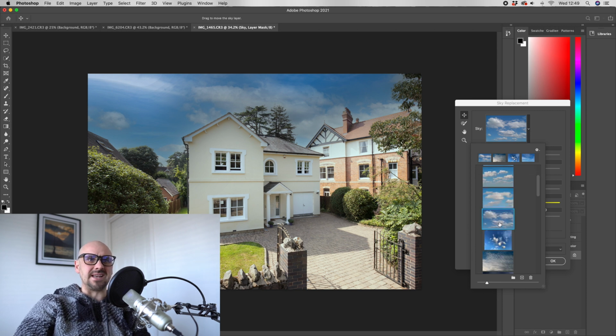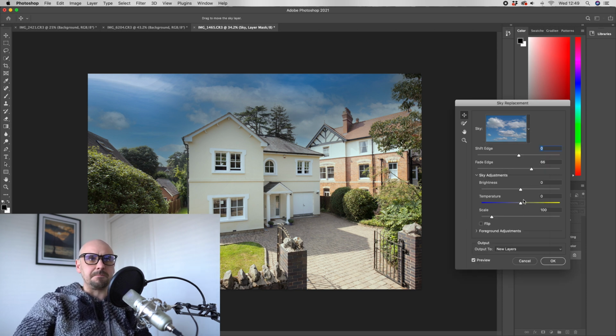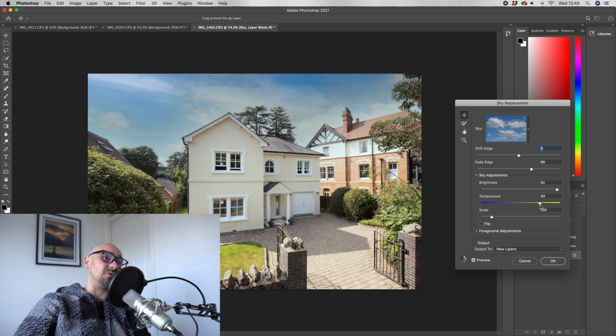Let's see what happens if we select it and take the brightness up. Can we make it look a bit more natural? That's brightness nearly 100, and that's looking better. And then let's take the white balance temperature up to the right to warm that up, so it looks like a really hot day. See, it's all about tweaking these skies.